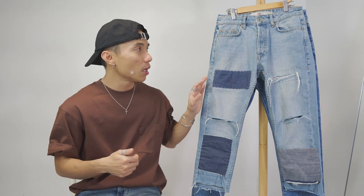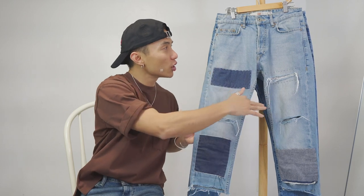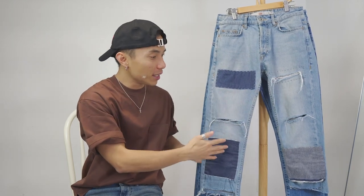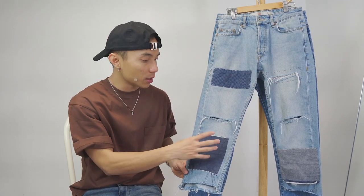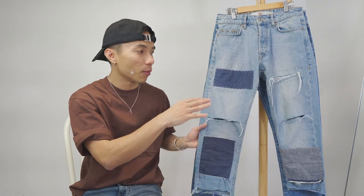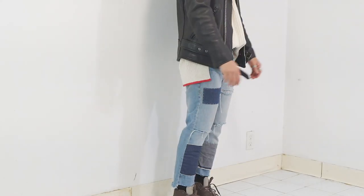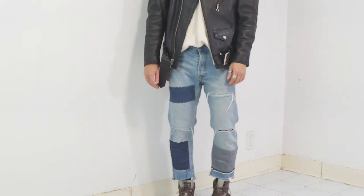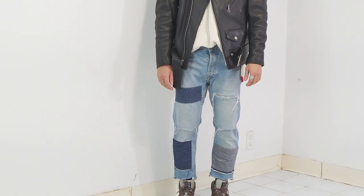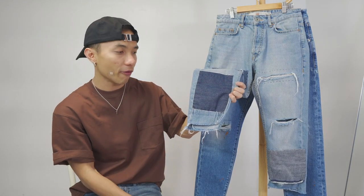It's from Topman. It wasn't really like this. All this patching and the hand stitching that you see here, I customized them myself. Basically, I bought pieces of fabric from here and there, from other pants that I didn't wear anymore. I hand stitched them all the way, created the distress from the front, and you also see the cut right here. I also cut them with scissors or an X-Acto knife.